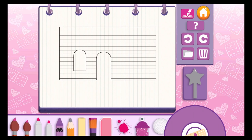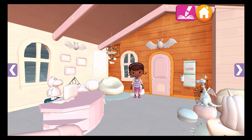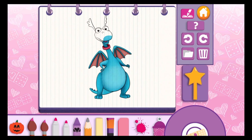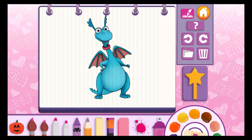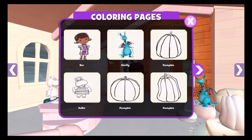Front wall. The eraser. Chalk. The magic paintbrush. The magic wand? I wonder what it does. That looks super. Wow, the stuffy. The magic paintbrush. Oh, the magic wand. Awesome. Wow, stuffy. The magic paintbrush. That's amazing. What cool drawings.